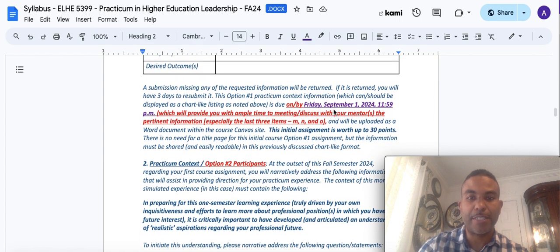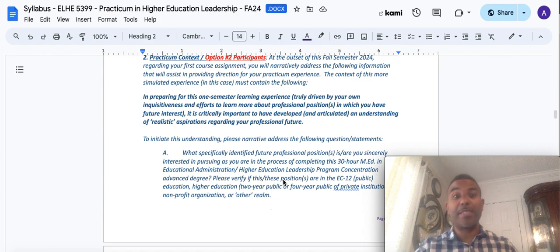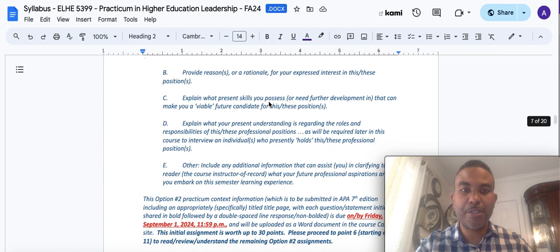All right, you can see the due date here. For those of you doing option 2, yours will look a little different because you're not going to be doing that sort of project. So you'll have these questions that you'll need to answer. Again, who specifically identified the future professional positions that you're interested in pursuing? Is it you, or maybe someone recommended it to you?